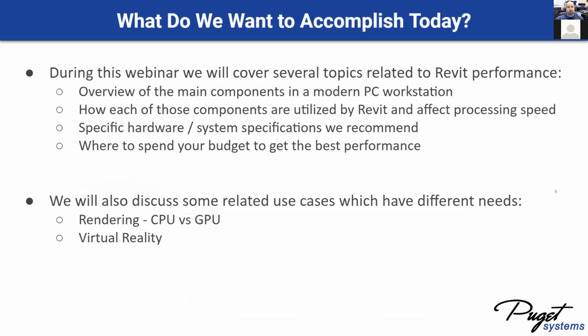The two additional topics we're going to cover beyond just pure Revit itself are rendering and virtual reality. Those are things that a lot of people end up doing. In a lot of departments, someone's doing Revit and someone else might be doing rendering. And virtual reality is getting to be more and more popular. I was just chatting with David about his work in VR that he's starting to do. It has some different needs compared to just modeling and BIM, so we want to talk about that a little bit as well.